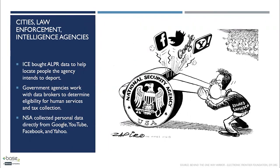The government also purchases data from the private sector for all manners of reasons. For example, ICE bought automatic license plate reader data from Vigilant to help locate people the agency intends to deport. Government agencies contract with data brokers for a myriad of reasons, including determining eligibility for human services to tax collection. And of course, national security surveillance often rests on the data mining of private companies' reservoirs of consumer data.